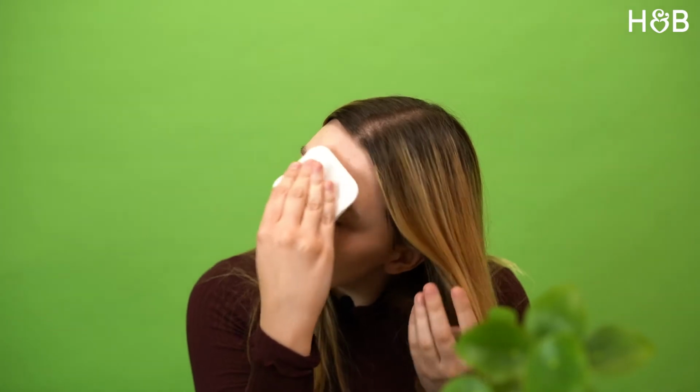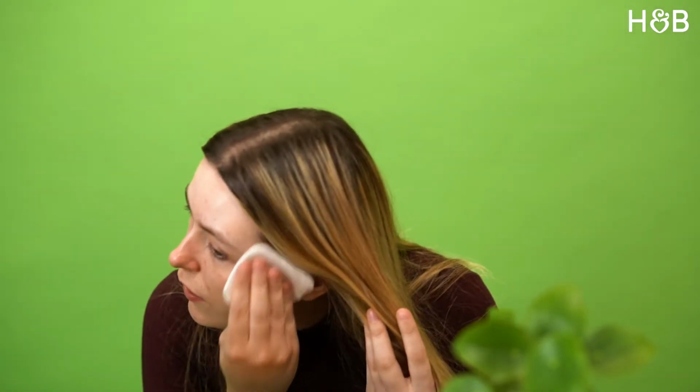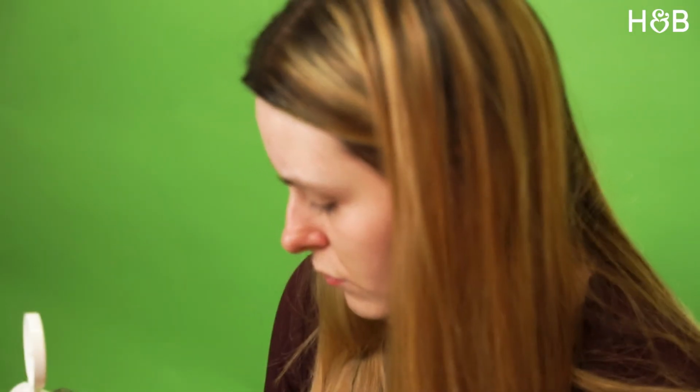So what's the difference between this toner and any other toner? This toner is fantastic because it's been designed to help against all the pollutants and the daily stress that our skin faces. It contains lactic acid and AHA, which is really good for resurfacing the skin. The lactic acid in the product also gently exfoliates the skin surface as well, so it feels super toned and smooth after you've used the product.